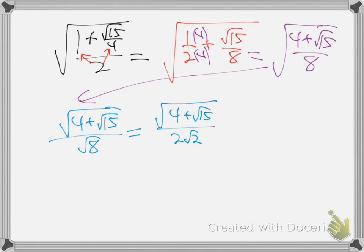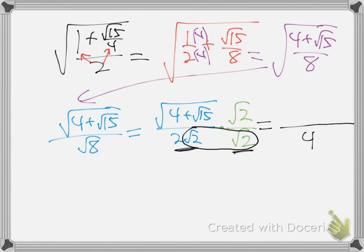So now you can't leave a root on the bottom. So what do you do? Multiply top and bottom by root 2. But are you 100% clear on how that carries out? On the bottom, what do you get? 2 root 2 times root 2 is going to be 4. Is everybody okay with that? Right? Because the root 2 times root 2 makes 2, times the other 2 is 4. We good so far?